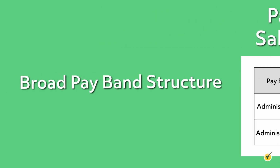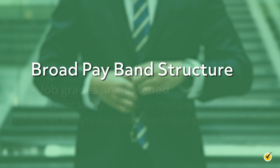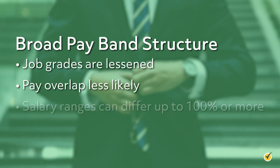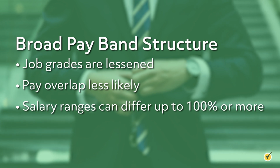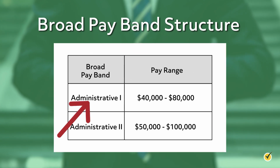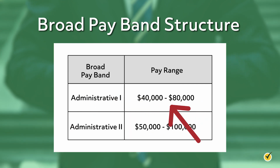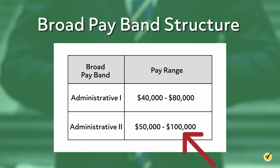The broad pay band structure has more narrow pay ranges consisting of wider pay bands. Job grades are lessened, which decreases the likelihood of overlap. Salary ranges between the minimum and maximums can differ up to 100% or more. It also offers a company more flexibility in its pay scale. With a broad band pay system, the administrative 1 salaries we mentioned before could be broadened to $40,000 to $80,000, and the administrative 2 salaries could be extended to $50,000 to $100,000.